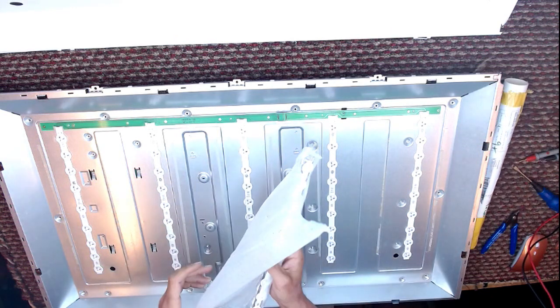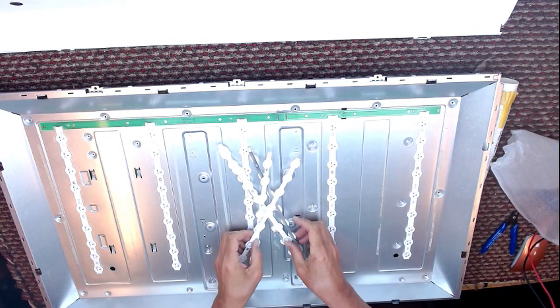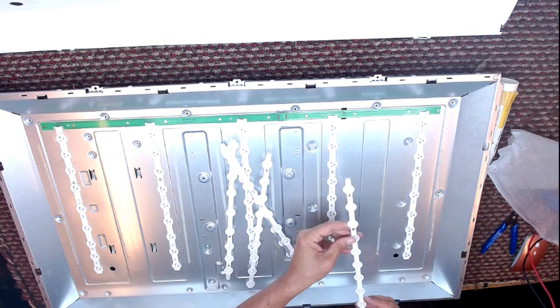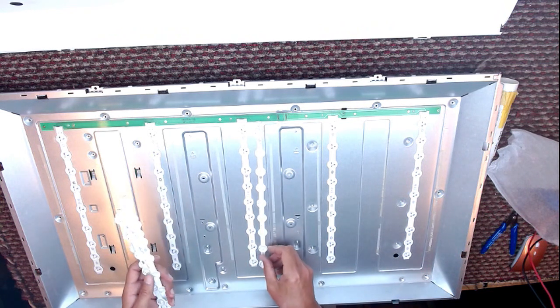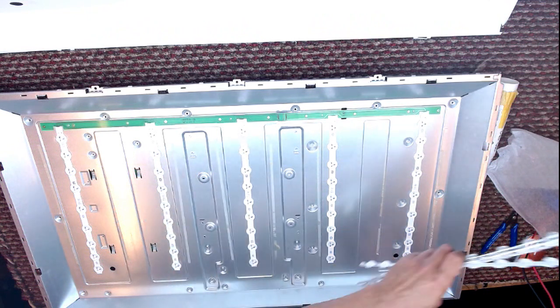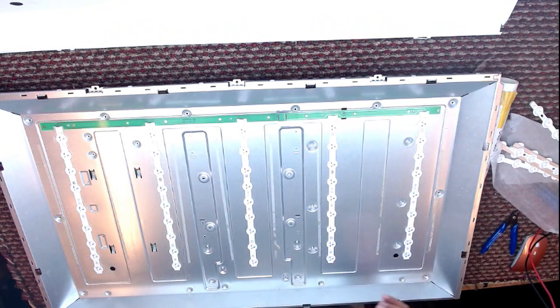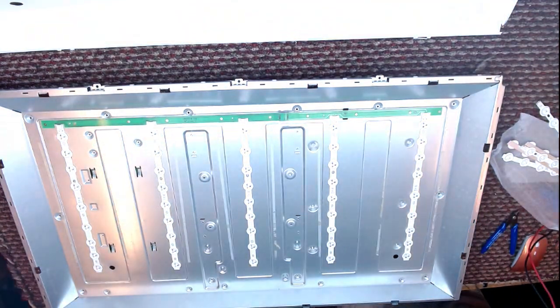And amazingly, I just looked behind me at my stash of LED strips, and there was one there that said Vestel 9, so I know that this is the correct one. That doesn't usually happen. I have to go hunting high and low in the LED cupboard for the correct ones, so I'm amazed I found it straight away. But anyway, we've got a complete new set. Let's stick these in. Just making sure that the LEDs are disconnected now from the power supply board.